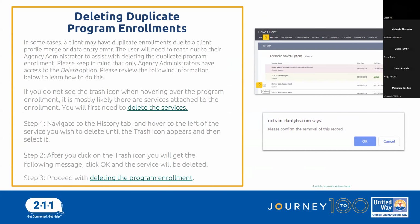Good morning, everyone. I'll be presenting deleting duplicate program enrollments. In some cases, a client may have duplicate enrollments due to a client profile merge or data entry error. The user will need to reach out to their HMIS agency administrator to assist with deleting the duplicate program enrollment. Please keep in mind that only the AA will have access to the delete option. Please review the following information below to learn how to do this.